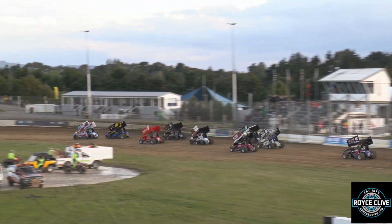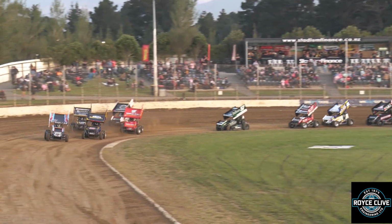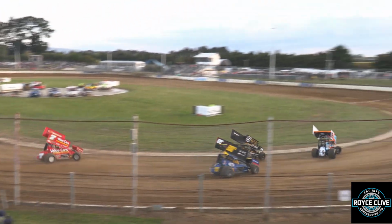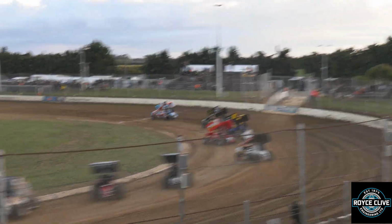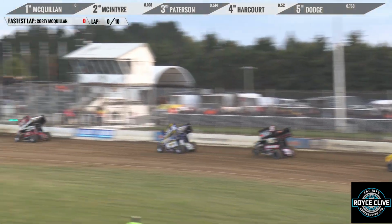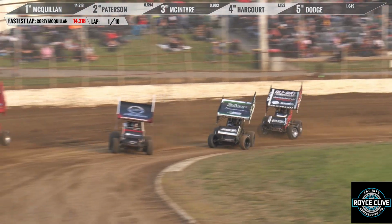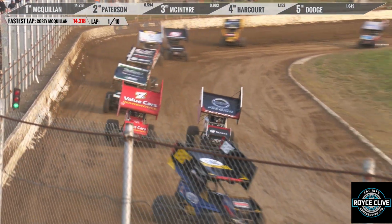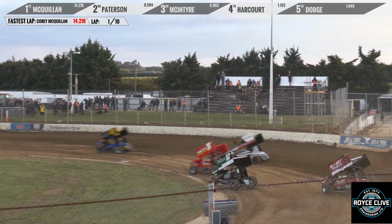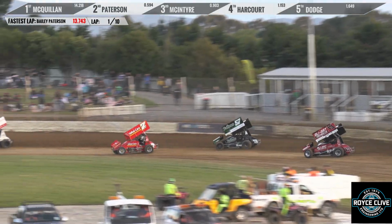Right, they're coming round into the start box, and away they go. Corey McQuillan just got away to a good start over Jacob McIntyre, and he leads them out of the first turn. And Bailey Patterson's pulled up into that third spot. Now he dives on the inside of McIntyre, and he moves himself up into second. Oscar Harcourt is in that fourth position from the 77 of Jaden Dodge, who was trying to take the lower line, and he might get past Harcourt as the wheels come up off the track, and he does so. He moves into that fourth position. Harcourt back in fifth. Then it's Connor Rangi in the 57 Daltons car.